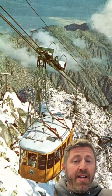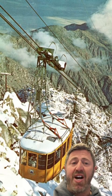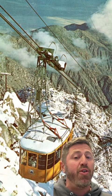In the last 61 years, nearly 1 million people have taken this distinctive and unique trip. There have been a few incidents. In 1963, a tram car became stuck for 13 and a half hours because of an electrical problem in the control room, though nobody was hurt.